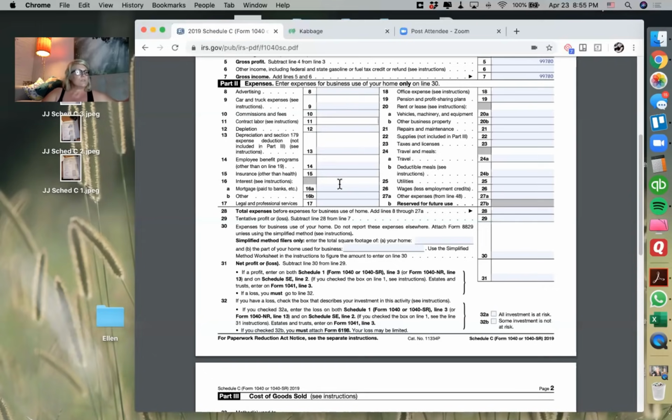When you went to the beauty supply and bought $200 worth of color, you recorded that as an expense at the time you purchased it. Then you put it on a credit card and paid it off over time. So you don't get to take the payments on the thing. You do get to take the interest.